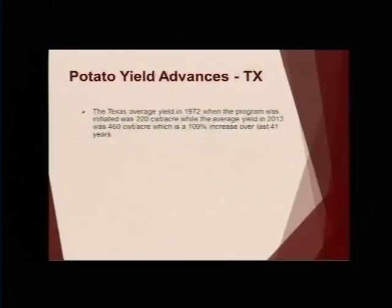Texas average yields in 72, when we began the program, were about 200 to 220, and now they're about 460, an increase of over 100%. We know that the magic in plant breeding classes across all crops is that these yield gains are due about 50% to improved cultural practices and about 50% to improved genetics. But that depends on the crop. Some crops it's more, as you well know, but that's a good rule of thumb, about 50-50.